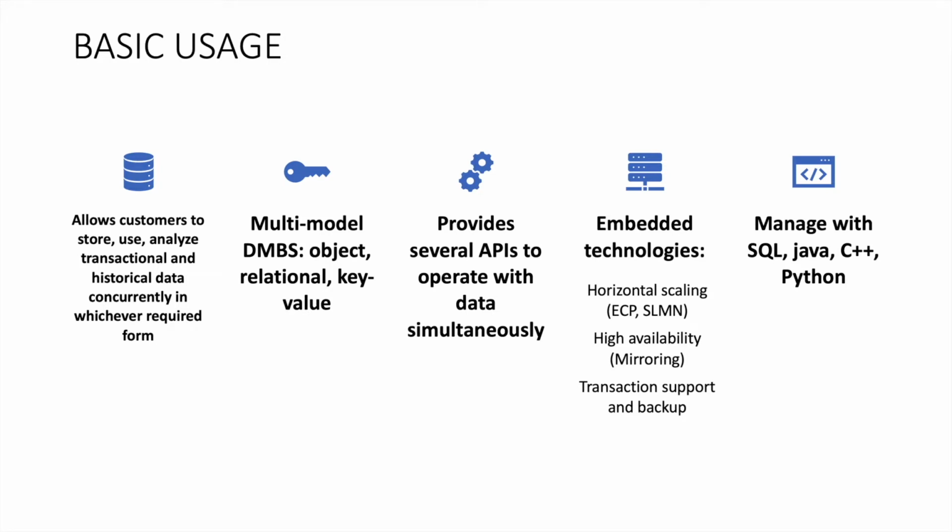There are a lot of embedded technologies that InterSystems have built into Caché, one of which is horizontal scaling. They use ECP and SLMN to do this. Basically, horizontal scaling allows each application server to maintain its own independent working set of the data and avoids the expensive necessity of having enough memory to contain the set on a single server. So it lets you add inexpensive application servers to handle more users.